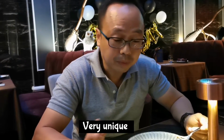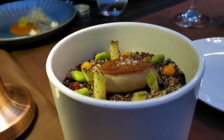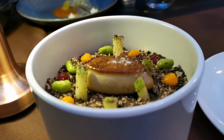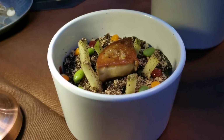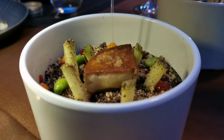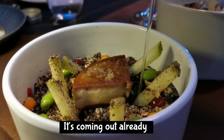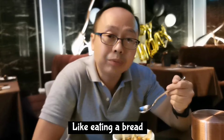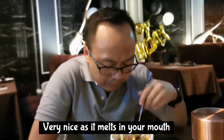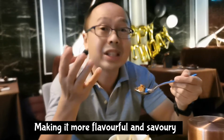Very unique taste. It's a mixture of yeast, mixed grass, growing salad, including green apple, and also edamame, carrot puree. And this crumble is edible soil. It's made of chocolate, hazelnut, and ginger. So the whole thing can be eaten. Let the magic begin. See, check out. It's coming out already. So this is the foie gras. It's the growing plants. Some sea salt, which makes it more flavorful and more savory.